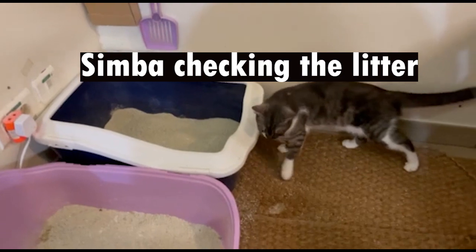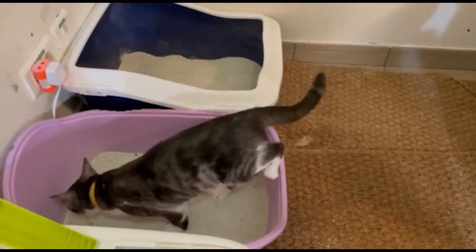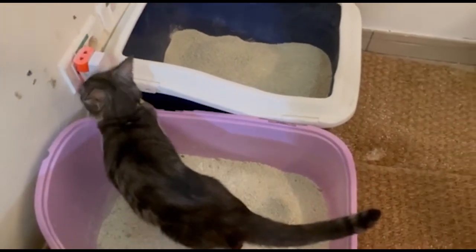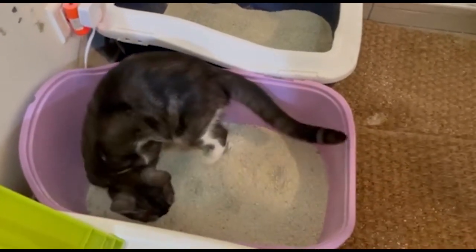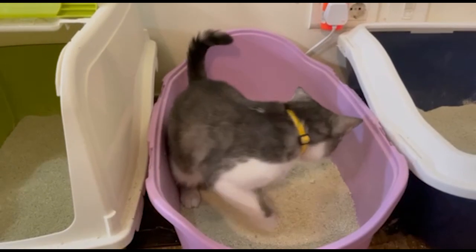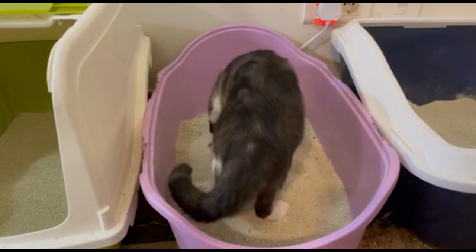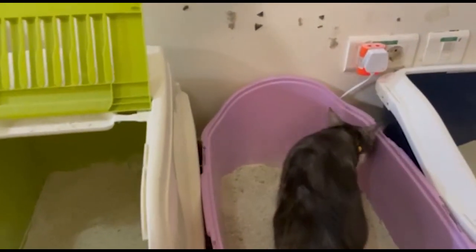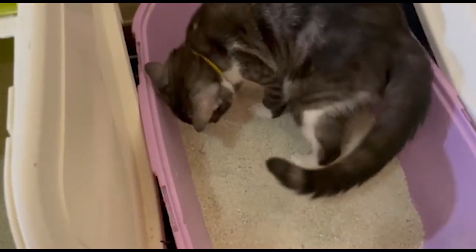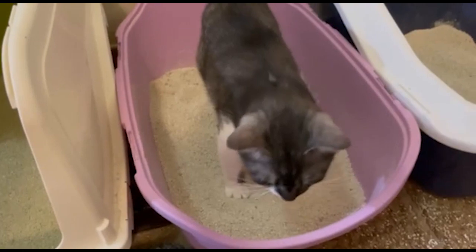See, once I clean, they straight away go inside. Wants to check it out, and maybe wants to try. See, very small, very little. Purposely they have to try the new, clean litter. Okay. Okay, Simba.